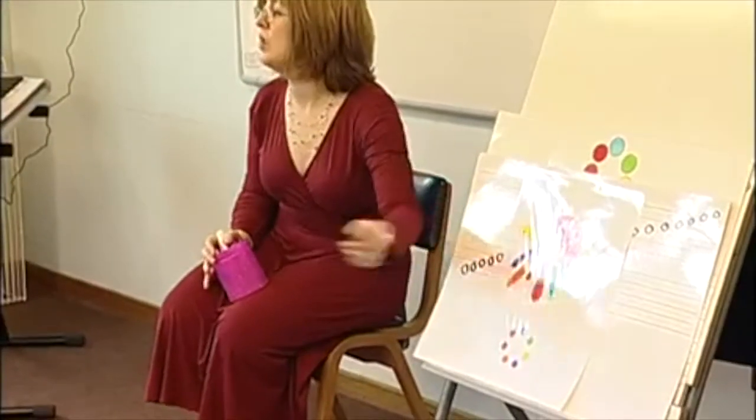Colour keeps the children's attention because colour has a sort of mesmerising effect. It keeps their interest. Kate, an octave. Good girl, that's excellent.